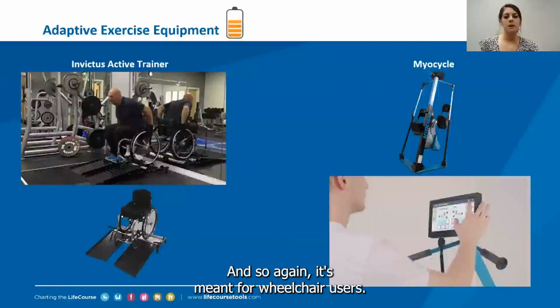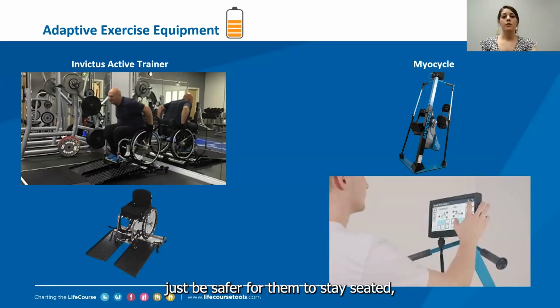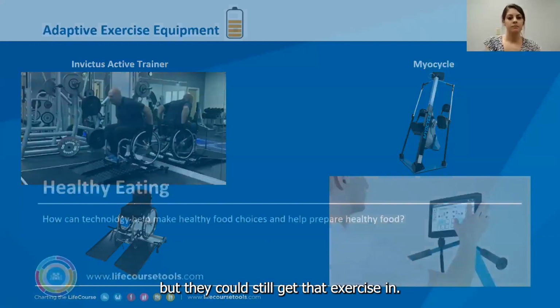So again, it's meant for wheelchair users, but I think of anybody, again, older individuals, where it would maybe just be safer for them to stay seated, but they could still get that exercise in.